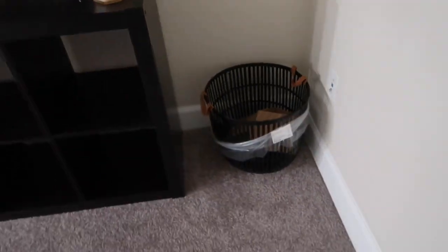And then I got this basket that we're gonna put on the right side of the TV stand. I'm gonna remove these brown handles. I'm just gonna cut them, and then we'll put it right here and put blankets in it. So that's what we got. But anyways, Christian's bringing up the other part of the TV stand.